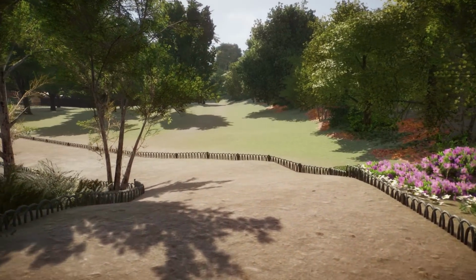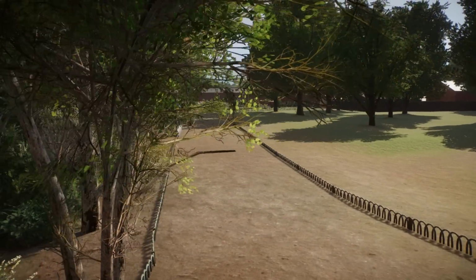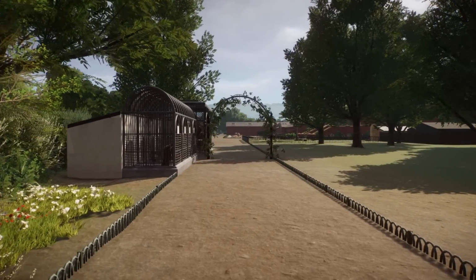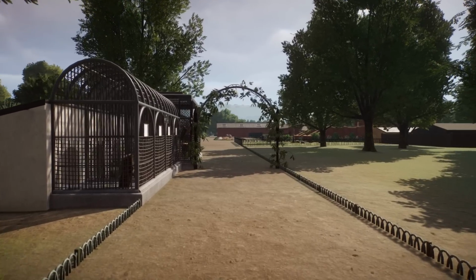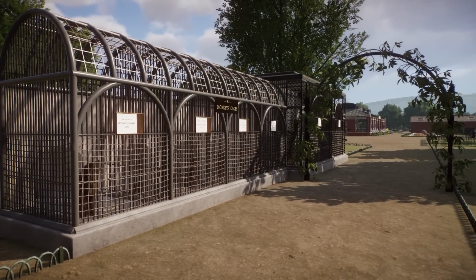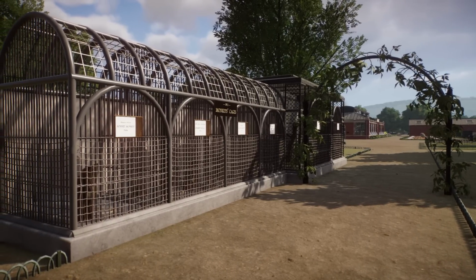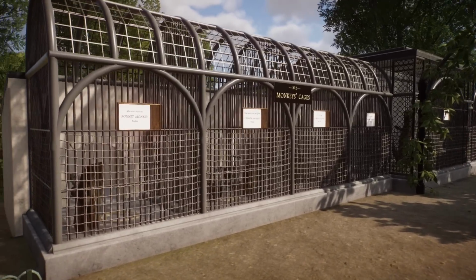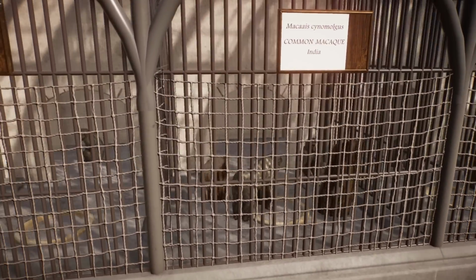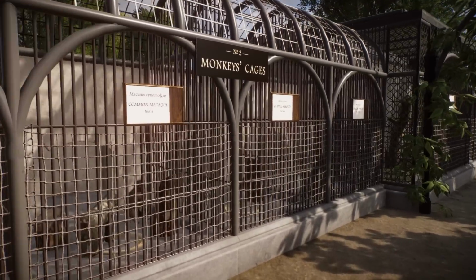And if we head down here, we will see our first real animals, so to speak, in a row of monkey cages. So you were going to see some beautiful stuff in this zoo, and you were also going to see some stuff that is pretty horrific. This is 1904. Animal welfare was not what it is now. So these monkey cages, this is the macaque's little home, if you can call it that. More of a prison, really. But this is how zoos, especially London Zoo, was run almost 125 years ago.